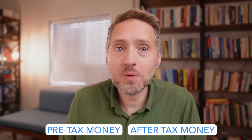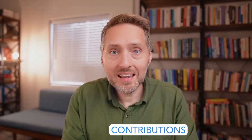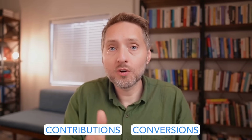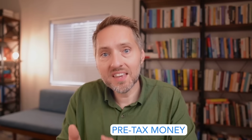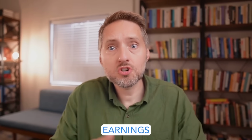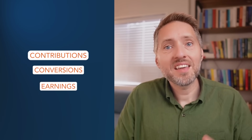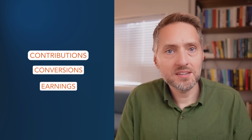Now, if the conversion had both pre-tax money and after-tax money, the pre-tax amount comes out first. So first we take out the contributions, and then second comes out the conversions. And if there is a pre-tax and an after-tax amount in the conversion, it's pre-tax first, then after-tax, and then finally earnings, whatever you earned on either the contribution or the conversion, come out last. So by understanding the ordering rules, contributions, conversions, earnings, I think will help make everything else a little easier to understand.